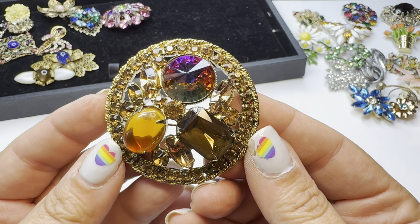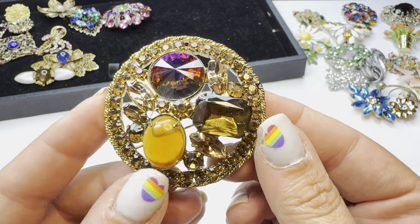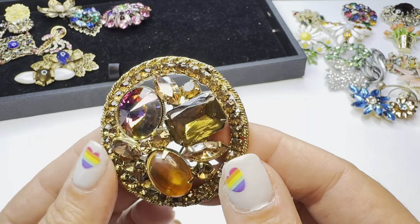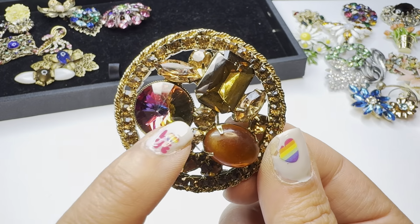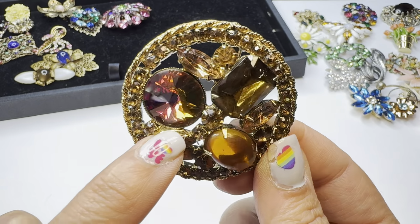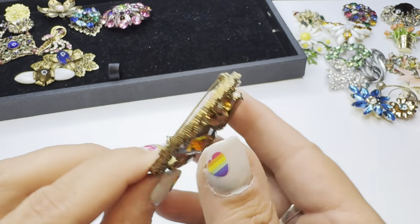Okay, look at this brooch right here. Look at that Rivoli. Oh my gosh, you could just stare at that for days and days. And look at the other stones. This just complements, because you've got that little bit of autumn, these are all in your browns, right? And then this has the brown and the green, and then you've got that flash of pink and purple. So it just ties in all of those autumn colors.